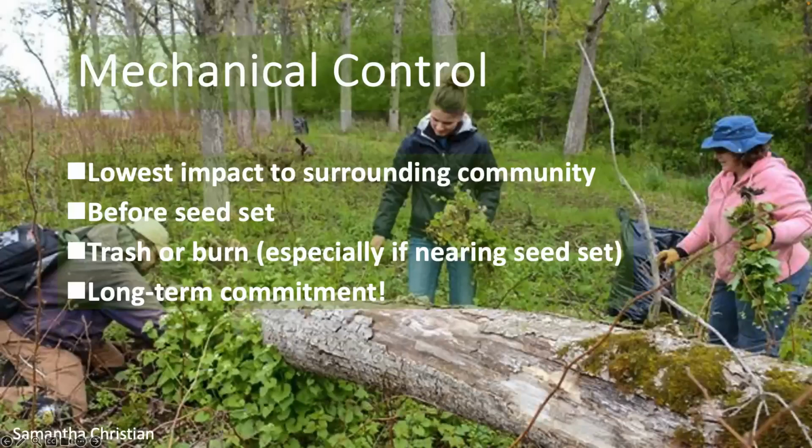Mechanical control is kind of the preferred method by most people when it's possible, right? It has the lowest impact to the surrounding community. When I'm talking about mechanical control, I'm referring to things like pulling, mowing, cutting, raking, or smothering. If you are going to try mechanical control, it's really important to get out there before seed set, or else you have at least one more year of work if the seeds have already matured.